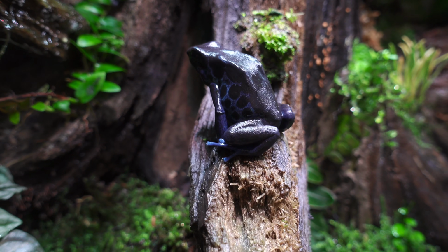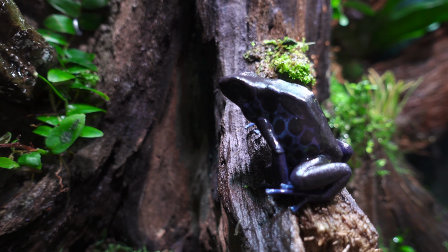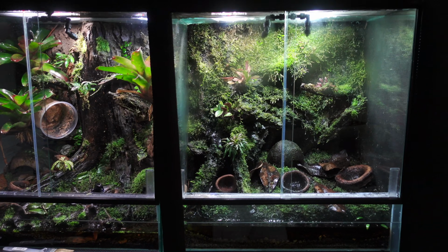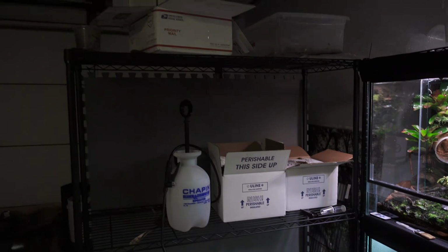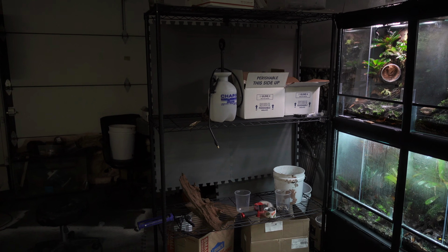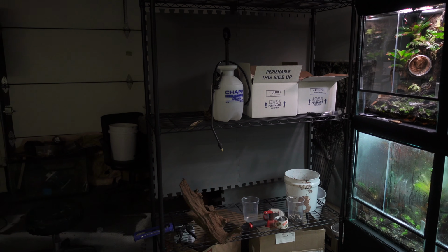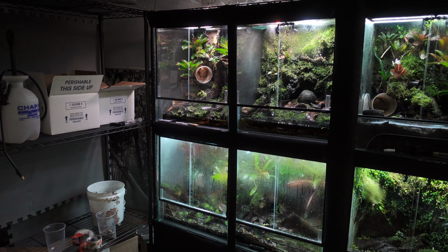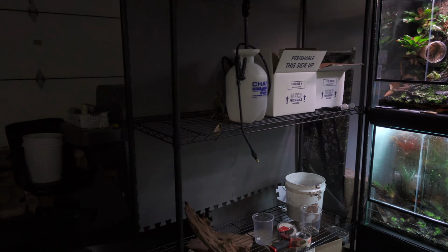These are some of my favorite tinctorius, if not the favorite that I've ever seen in person. And there's the drip wall vivarium, which I gave you guys an update on a couple weeks ago. This rack here is new, and obviously there's going to be 4 more 22 by 17 by 24 tanks going in place of that. So that's going to be in the upcoming frog room tours.